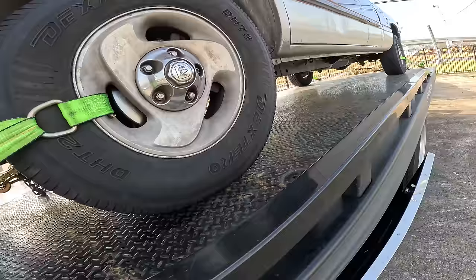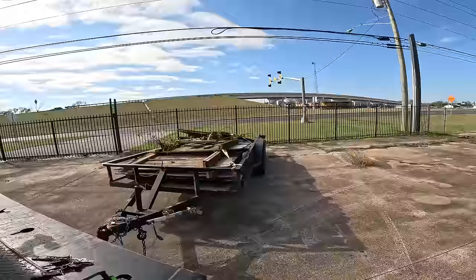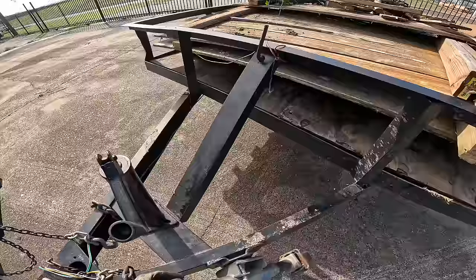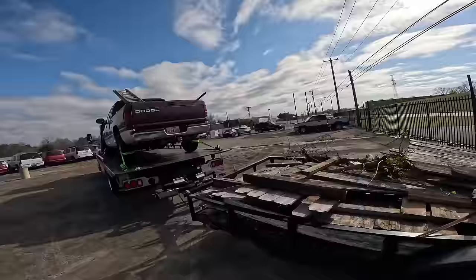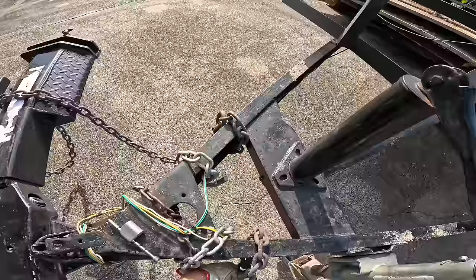Tow light, that I need to get for this thing. I need to get the transmitter for this thing. Take my wheel lift out a little bit so that way I can just square it up a little bit.